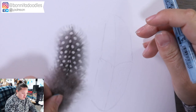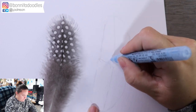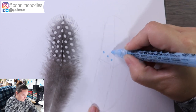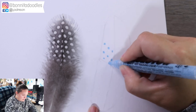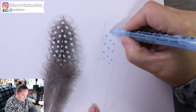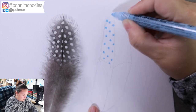So I am going to try and be a little bit precise with how we go. So the dots actually do go in a pattern. So they go up towards the outside, but they do go in this formation. So I'm just putting a little bit, they do get a bit bigger as well as you come up.